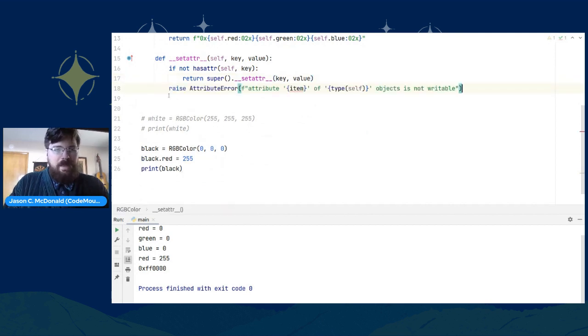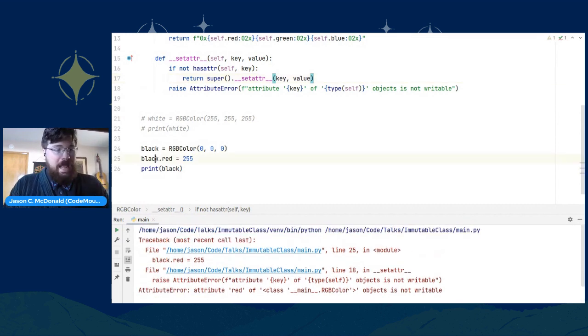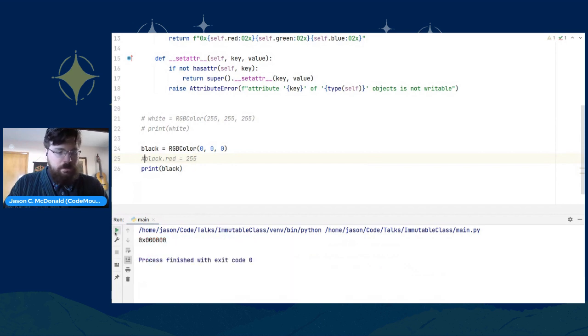I am copying the attribute error raised by Python if you try to modify an attribute on a string or an integer. So now I can no longer modify that attribute after it's been created. I can create it initially, but I can't modify it anymore. So just to prove that, comment that out, and we get 0, 0, 0, 0, 0.